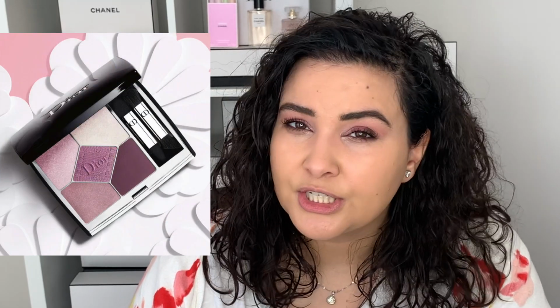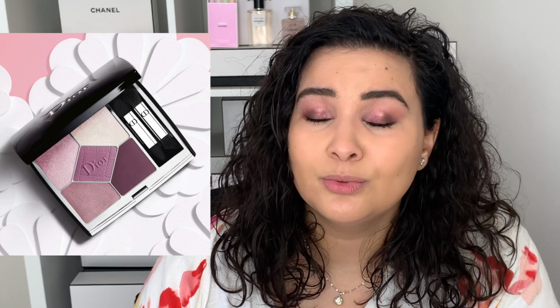And last but not least, there is a new limited edition 5 shadow palette. This one here is called Pink Sakura, which is this beautiful light pink lilac purpley palette. It looks so beautiful. This was sold out immediately, so I didn't get my hands on it, but I'm hoping it will be available here in Canada shortly, and I do plan on picking it up.